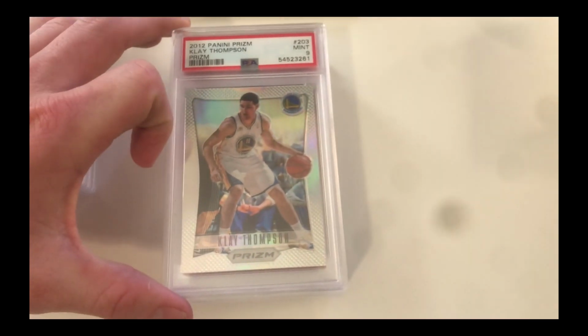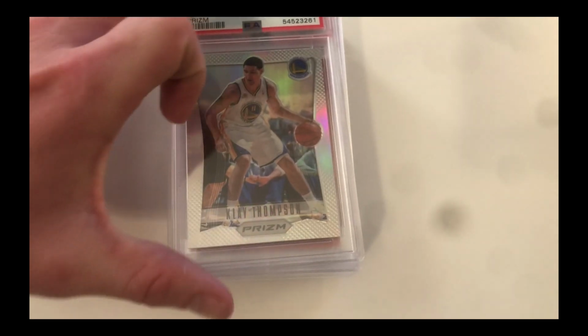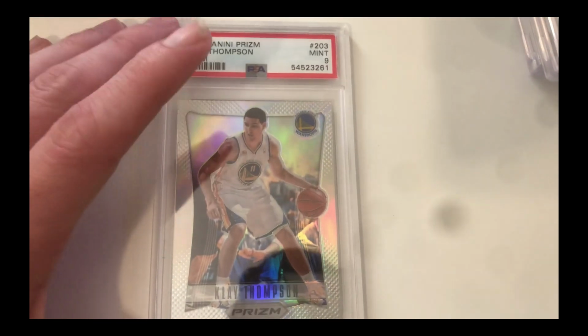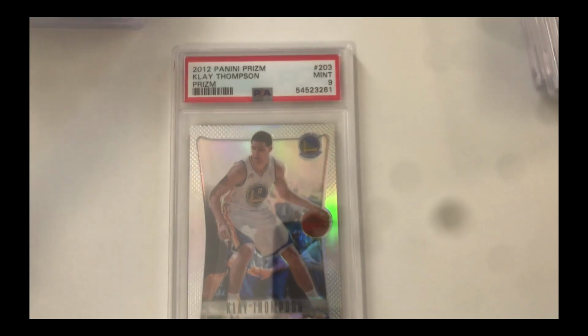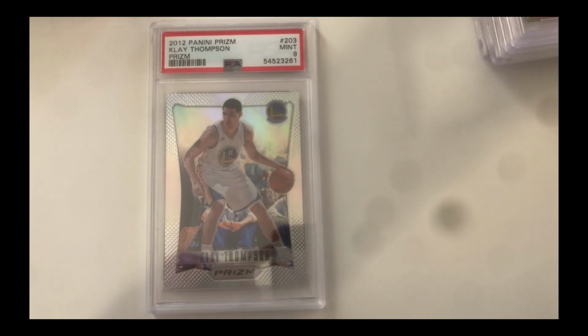Next up, this is a big card in the order, and honestly, this is a wild card. I have a conservative price for this. That's because I do things conservatively around here. I don't like to overestimate the value of my collection. I want it to be conservative so that if I sell it, I end up making more money than what I originally thought. This is a big, big card, guys.